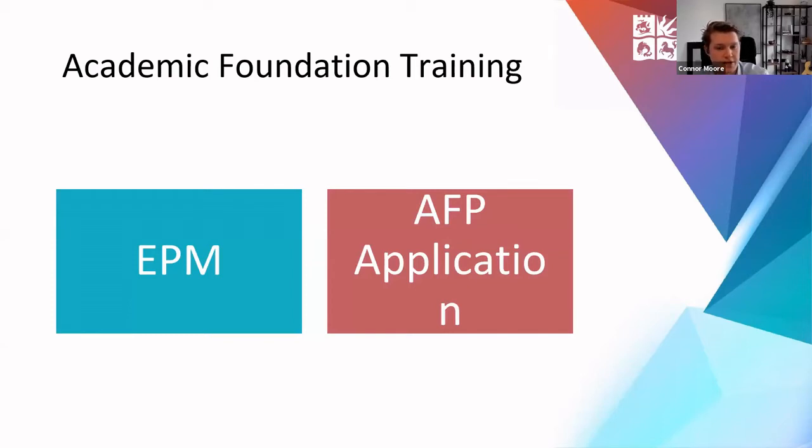The Academic Foundation application is different to the normal foundation application and happens before. It takes into account your EPM score in order to shortlist you for an interview. And then you also have additional things like prizes, publications, and presentations that can help to shortlist you for this interview.